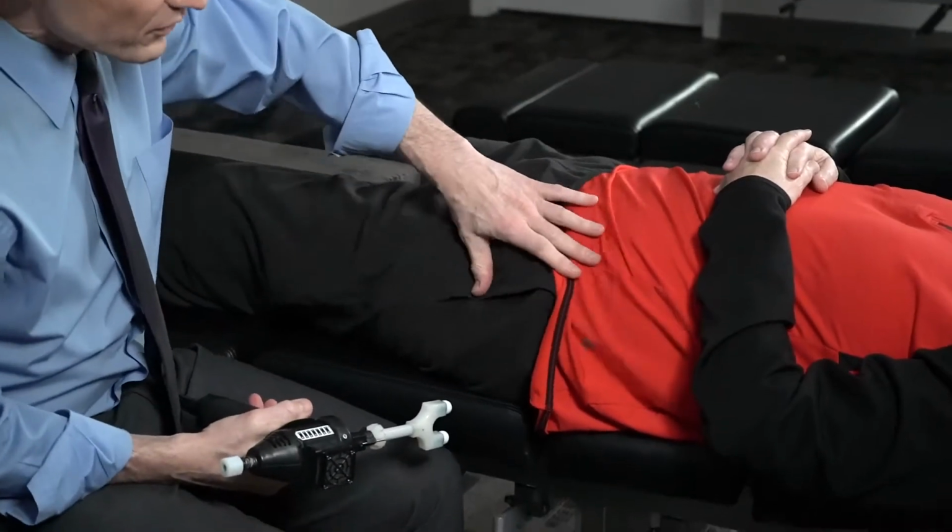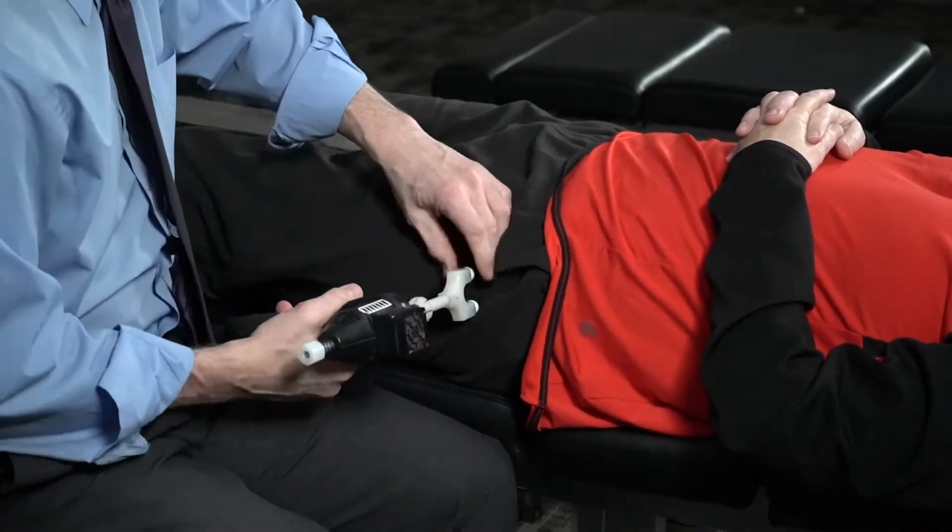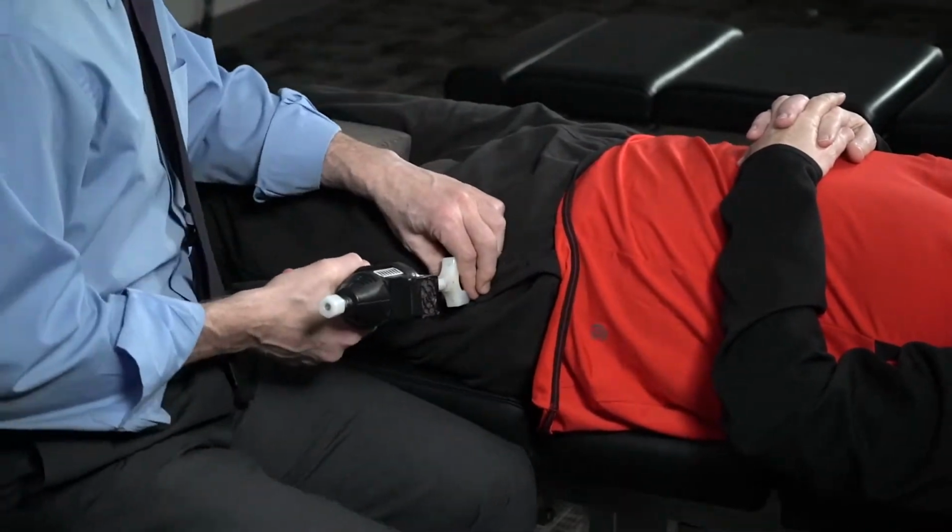We often use gentle joint mobilization or low-force instrument or table adjustments. They should be virtually pain-free. If any treatment causes pain, we don't use it. Let me explain one of the benefits of adjustment and mobilization.